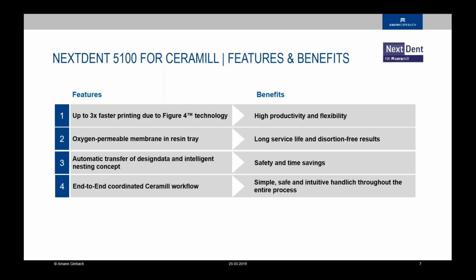One main benefit is the oxygen permeable membrane, because this membrane makes it possible to remove out of the sticky resin very fast. And in our workflow at the end, we have an automatic transfer of the design data. That means we have influence on the design in the software, and we make default values where it's necessary. So you have, as a customer, an end-to-end coordinated workflow, and we coordinate this workflow with Amann Girrbach.